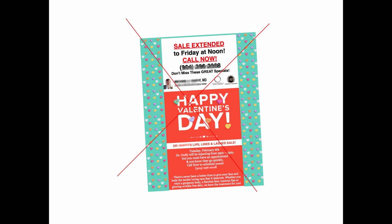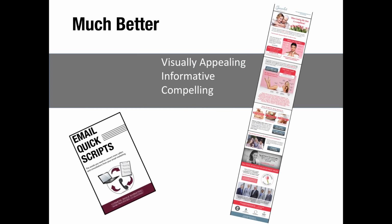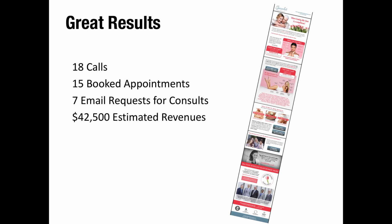A very nice practice I know in a competitive area sends out this cheap-looking email that is not portraying their image as a successful plastic surgery practice. This is how a professional email looks. It's visually appealing, it's informative, and it's compelling. And it even includes email quick scripts, so staff knows exactly what to say when they get calls from patients eager to book from the emails. And best of all, it works.